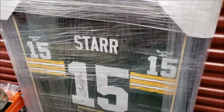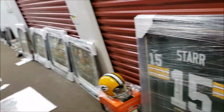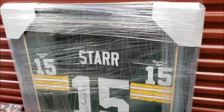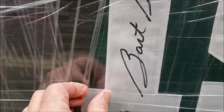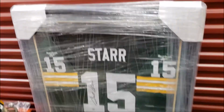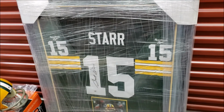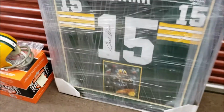I showed you my other Bart Starr jersey in the main video. Here is a huge piece. You can compare it to some of the other stuff here, how big it is. This is a big, beautiful Bart Starr. Let's get the signature. This is all taped up on the outsides, but even through that wrap, you can see the bold, bright Bart Starr signature. If you want a beautiful Starr jersey, they're hard to get these days, and they've certainly gone up probably 50% in price over the last 2 years since his passing. But that is a beautiful one.